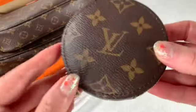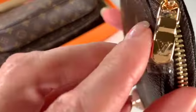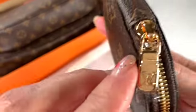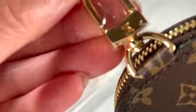Wow, I love the finish of this. Again, everything is so pretty. All of the pulls are nice and shiny. They have the LV on them, even the hook here as well.